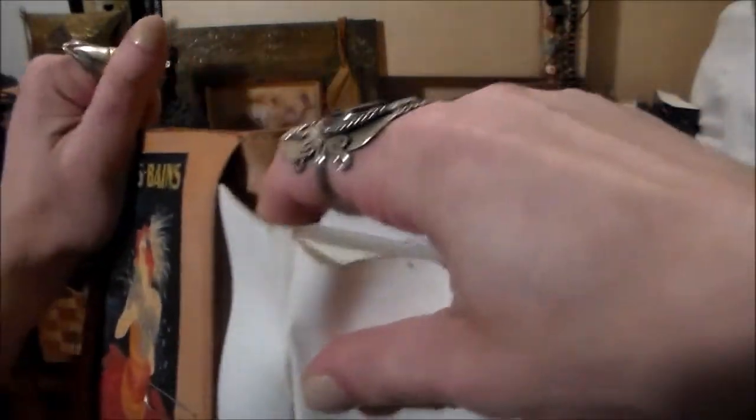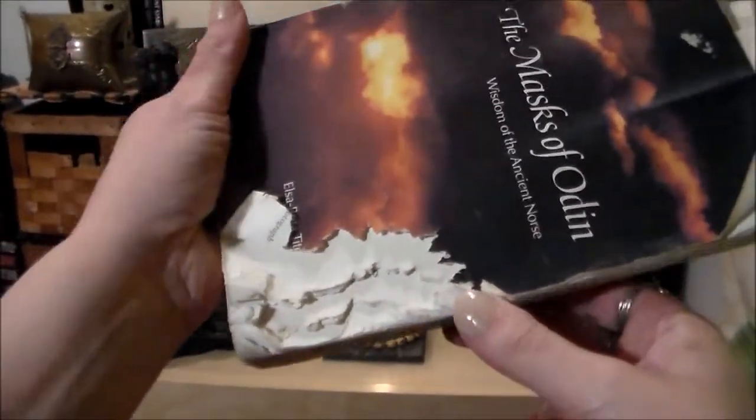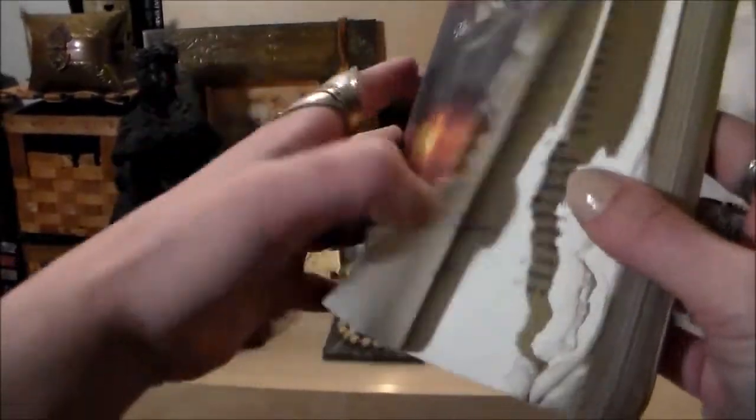I'm going to pull it out of here for you. Oh, that's right. The other reason I have it in there is because, at some point, the dog ate your homework. My bird got to it and chewed up my favorite book of all time, but everything is still legible.